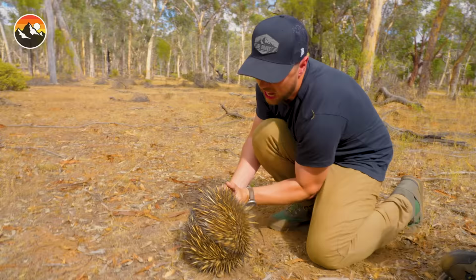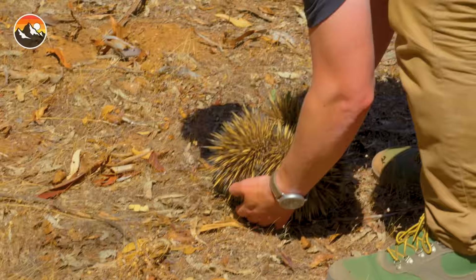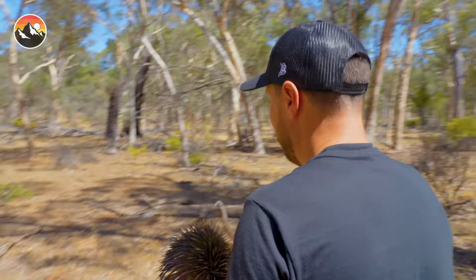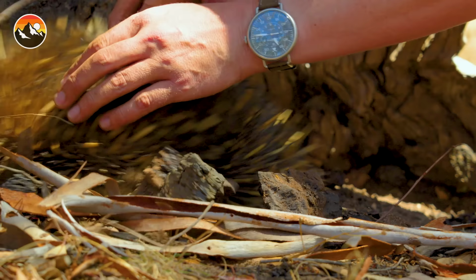Definitely drew some blood. That is like wildlife acupuncture. I do not recommend it. It's time to put our echidna back where we found it. And honestly, I'm not sure who's happier about this, me or the echidna. My hands are on fire right now.